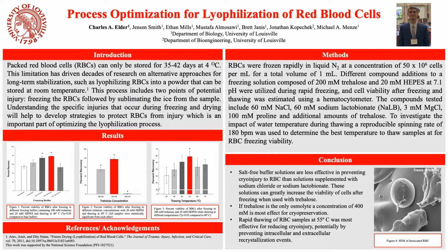My name is Charles Andrew Elder, and I am an undergraduate student at the University of Louisville studying biology and psychology. I currently work for Dr. Michael Menz as a research assistant on his blood desiccation project.